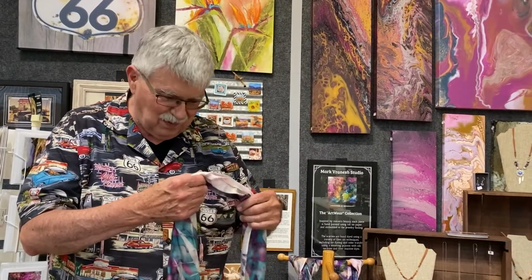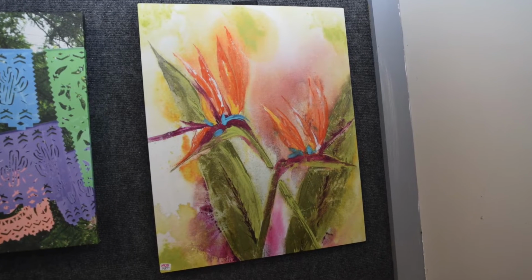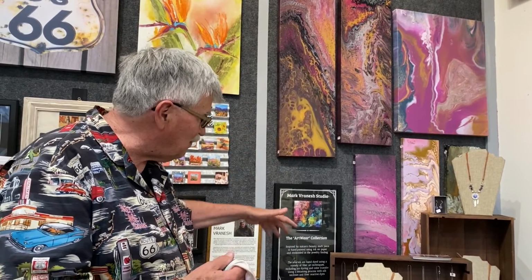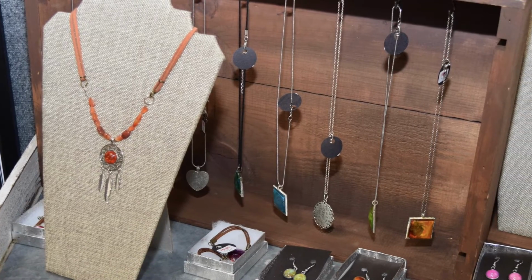It's quite labor intensive, but it kind of relates to my watercolor style, which is a very flowing and kind of a fluid style. And along with the scarves and the fluid paintings, I've even done some jewelry designs where I've incorporated some hand-painted alcohol ink on a Yupo Japanese paper.